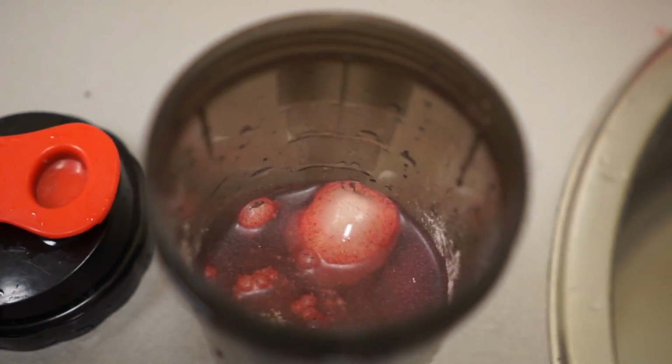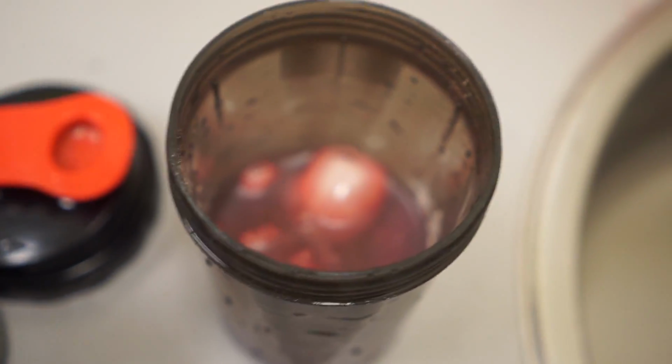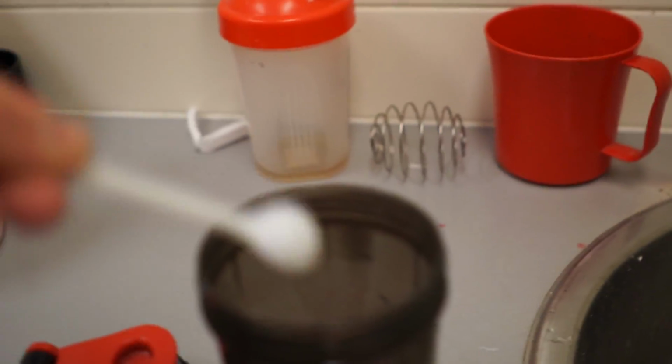I just got to the gym and I'm about to hit my pre-workout. Put a scoop of Dr. Jekyll in there. Ooh, look at that bubble. And a scoop of Agmatine for them extra big pumps. Boom. All right.